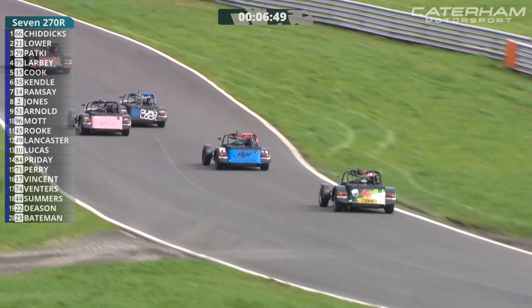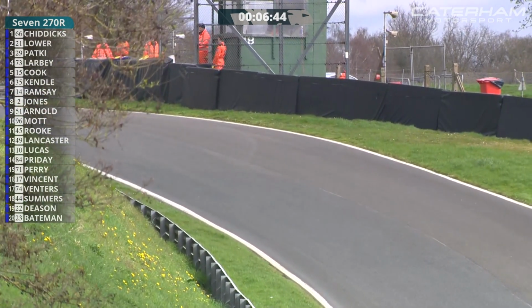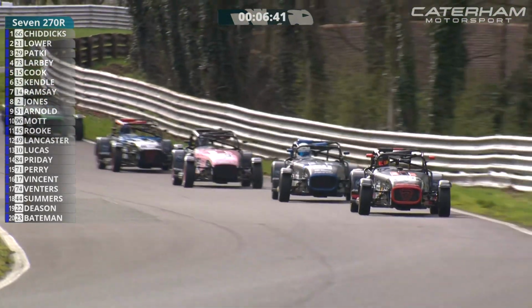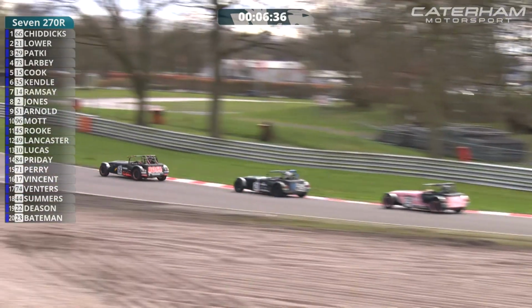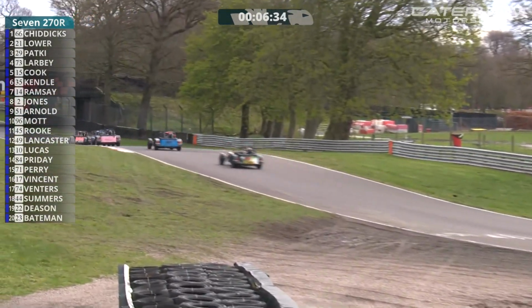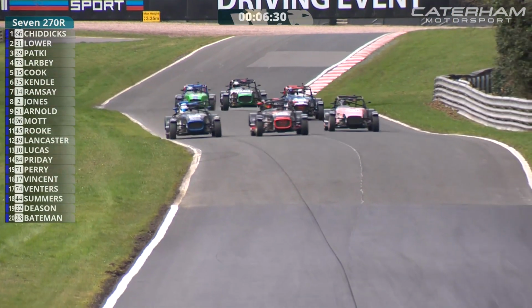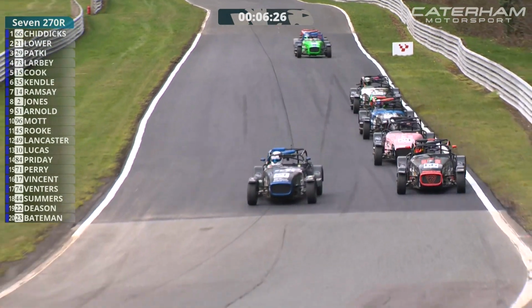Yeah, the outside line can work in a Caterham because you sweep around, you take a little bit more speed in, and then the next corner is a left-hander, so it puts you from the outside of one corner to the inside of the next. And so yeah, Chiddick's now retaking that, showing some of the skills he's built up over the last 3 years racing. But Charlie Lower, his erstwhile companion, has been nose to tail with him for those two over the last 3 seasons as well. Yes, a big rivalry between these two, and now Lower goes to the inside.